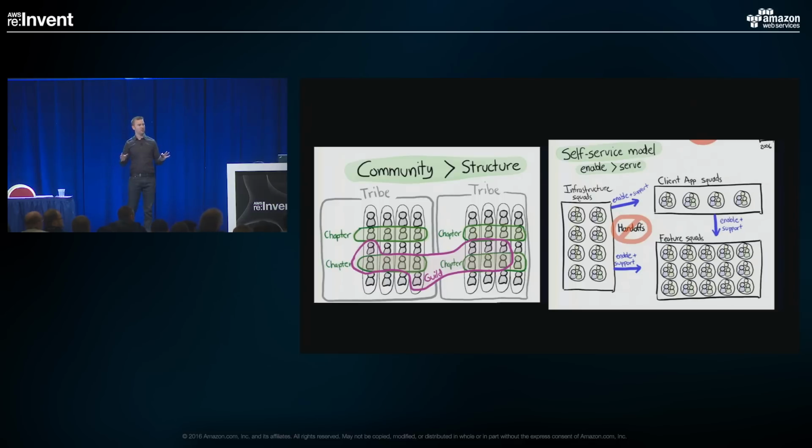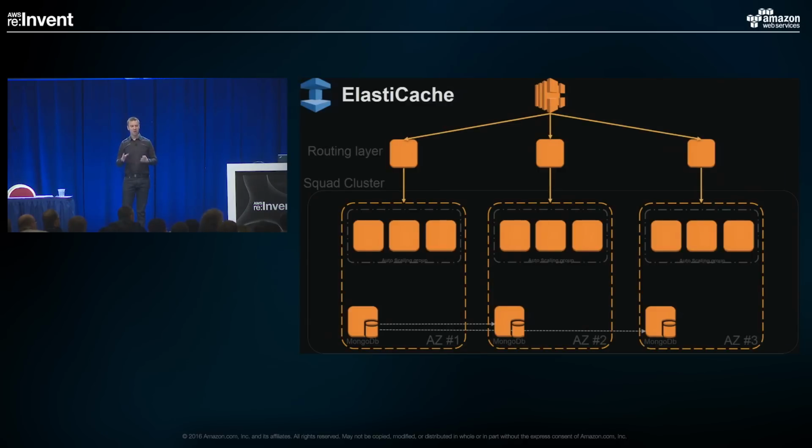What this model is, it's all about tribes and squads and pushing down decision-making and autonomy as low as possible. And that includes not just requirements gathering and working with customers, but also the operational side, whether it be what services you want to run, how you want to run the servers, monitoring, scaling, and all that. So having a managed service like ElastiCache is really critical to allow our squads to operate autonomously. And it's a perfect fit.